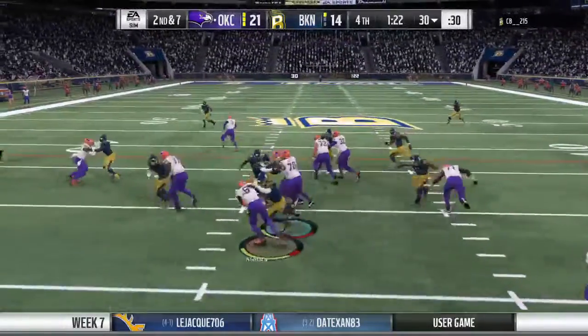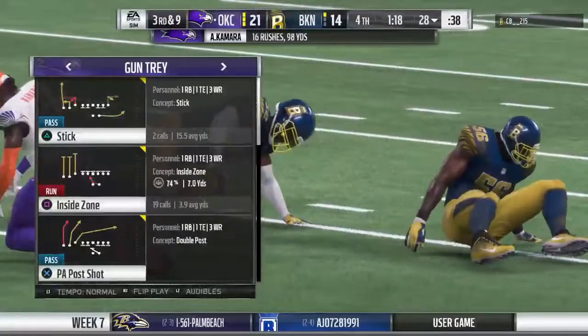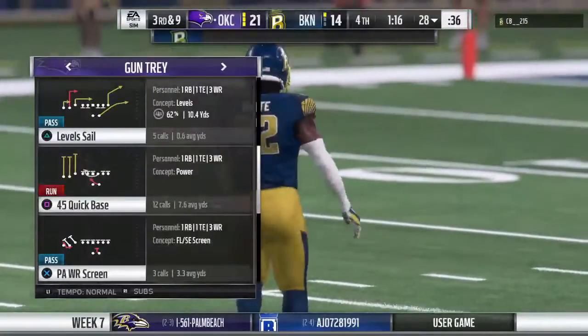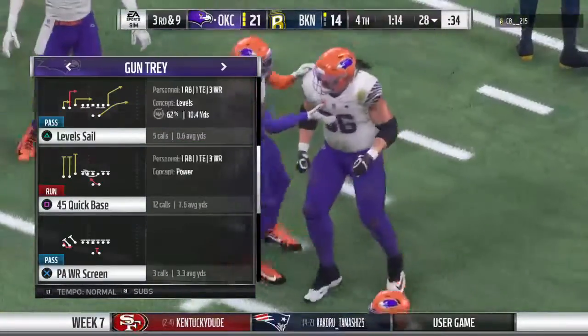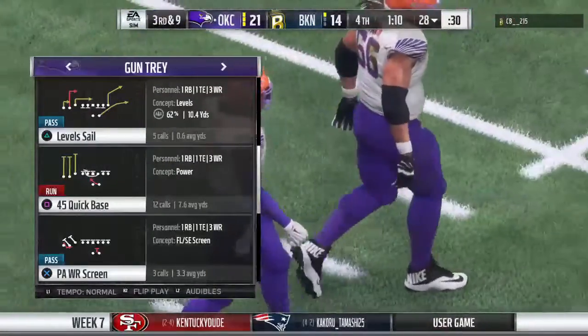The busy night continues for Kamara, and maybe a measure of revenge there. He's had his way in this one, but this time they get him behind the line. It'll wind up being a loss of 2, and that's going to bring up a third down.